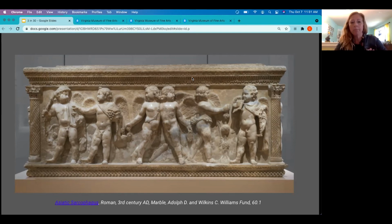The Romans, really earlier on in their history, preferred cremation. It wasn't until the second century AD that they started to prefer inhumation, or whole body burial. So then you get this real rise in Roman sarcophagi. And this one we call Asiatic, not only from where it's from, but because it's also indicative of a style.